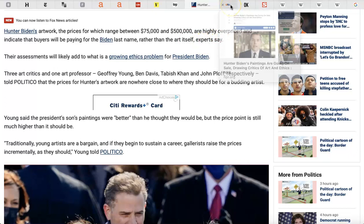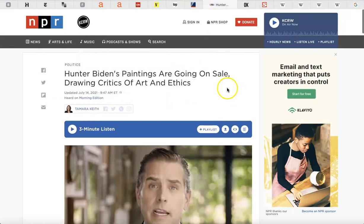This one is NPR. Okay. Again, same theme. And I wasn't looking for this. This isn't what I was looking for, but this is what I found. Hunter Biden's paintings are going on sale. What? On sale. Oh, this is in July before the fall. Okay, all right. Before the fall exhibit. Drawing critics. What? Who wrote this thing? Hunter Biden's paintings are going on sale, drawing critics of art and ethics. Okay, all right. Now I get it.